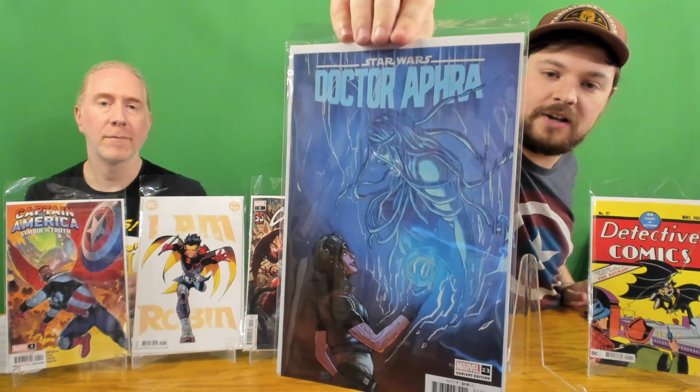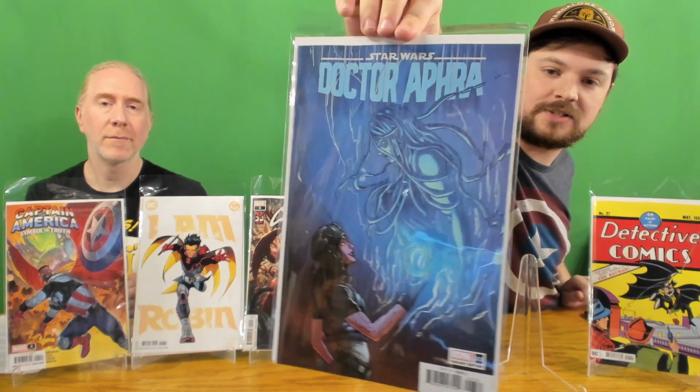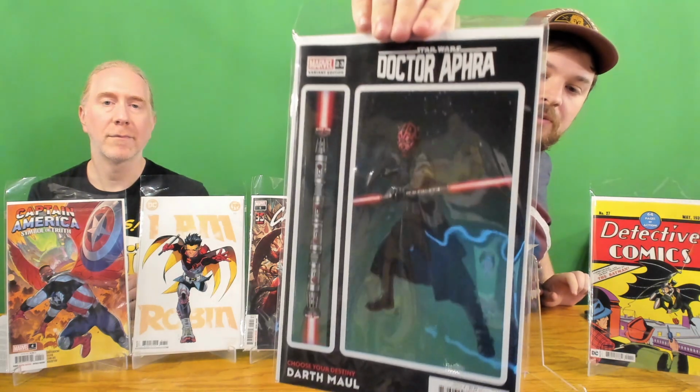We have a Yagawa variant. There's stuff with the Archivist in this as well. And the Choose Your Destiny for this one is Darth Maul.